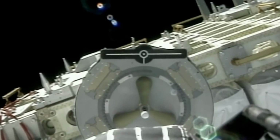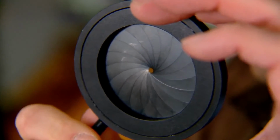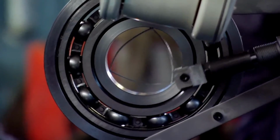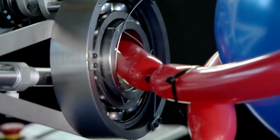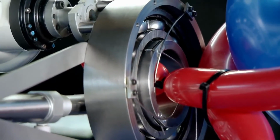NASA needed a new way to grab hold of things in space. One with 100% accuracy. Then one of the engineers working on the robot arm had a eureka moment. A keen photographer, his inspiration was the camera iris. And I have a mini version of what he helped design to go into space. Like a camera iris, it rotates. But instead of interlocking plates, it has three wires that close in. And almost straight away, I've captured what it is I'm after.